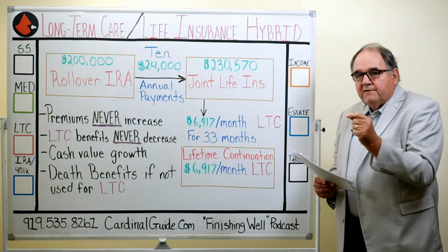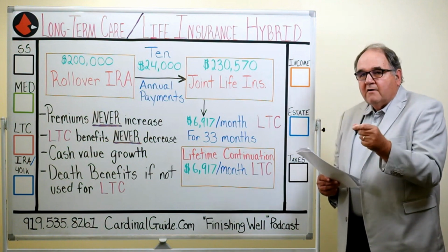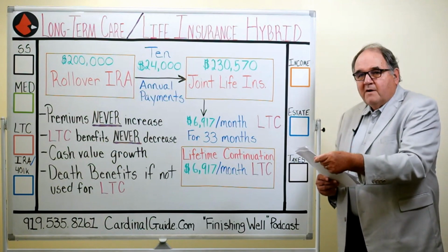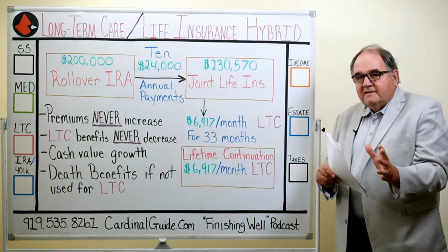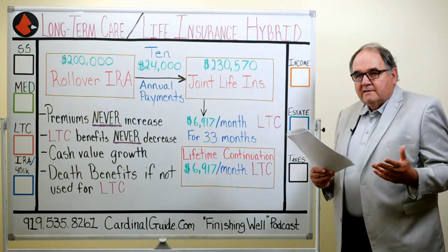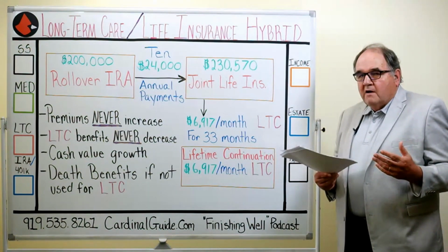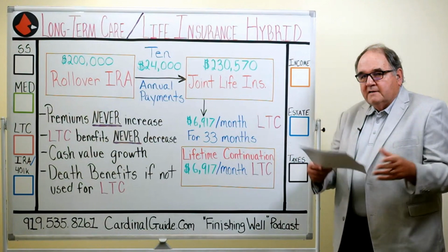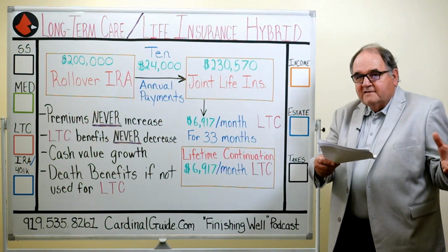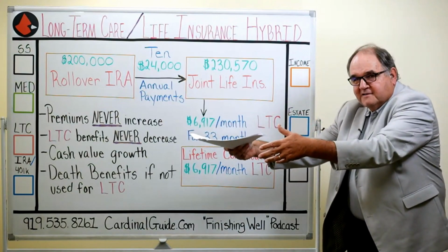And there's several things that are unique about this policy, but the main one is you can use your IRA money or your 401k money turned into an IRA. You can use it to purchase the policy, or you can delegate it to purchase a policy. So one of the things about hybrid life long-term care policies, we have this from several companies, is that it works very well when you pay a single premium for it. You take a chunk of money and move it from where it is to an insurance company, and the money's still yours, in a cash value in an insurance policy.